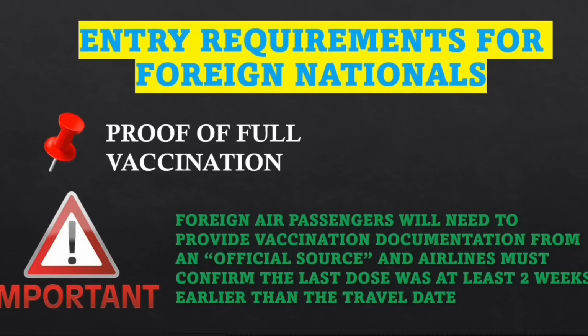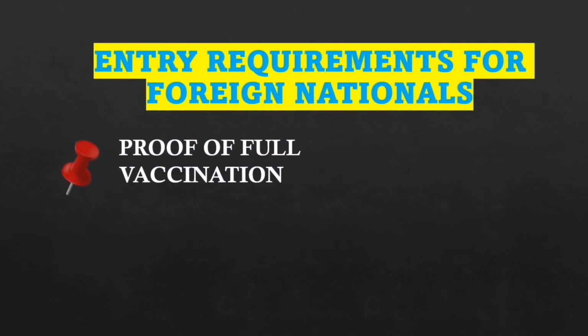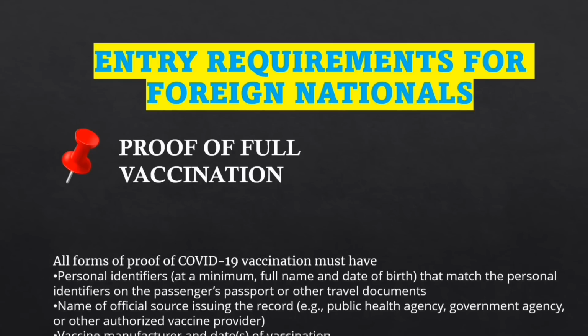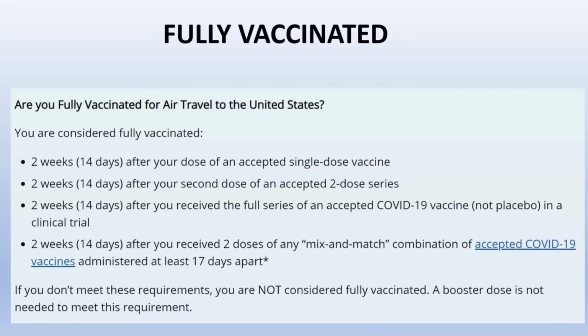There is also specific information regarding official documentation. First, the personal identifiers such as your name or date of birth must match the personal identifiers on the travel documents. You must also name the official source and the vaccine manufacturer and the date of vaccination. You must also prove that you are fully vaccinated depending on the type of vaccine that you received, whether it is a single dose or a 2-dose series of vaccine. Also, if you received mixed vaccines, you will also be considered fully vaccinated. If not, you will be denied boarding.